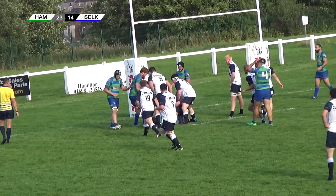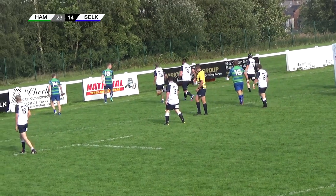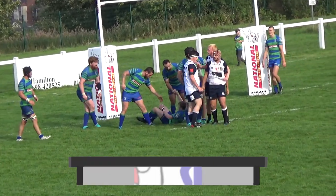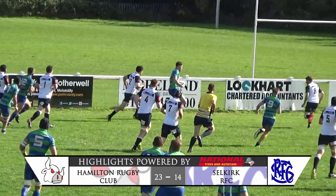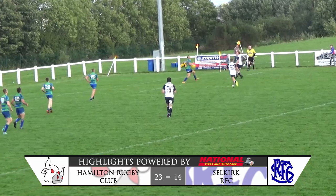Is there enough time for the away side to come back? 9 points in it now. No, there is not. Hamilton get the win. A crucial opening win in their first home game for Hamilton. Puts the blues of the Gala defeat behind them.